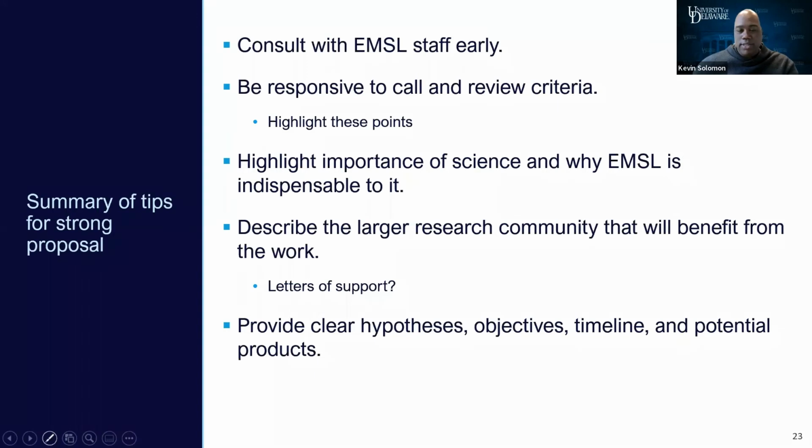You want to show that you will be a good steward of shared resources, and that your work will support the efforts of a larger research community, either through the EMSL user community, because you will be a pilot project to help develop capacity X, or because the data that you generate will be indispensable to answer questions A, B, C in your field. And of course, you want to just write a good proposal. You want to have clear hypotheses, objectives, timeline, have a sense of potential products, and all the like.